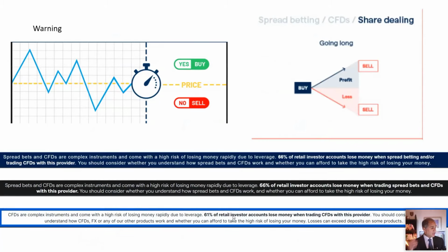And Maz has asked, is trading like gambling? It is if you ignore the information. Just like I said, if you cross the road with your eyes closed, even crossing the road's gambling. So we've got to make sure we remove the gambling element of it. And that's my job, to show you that.